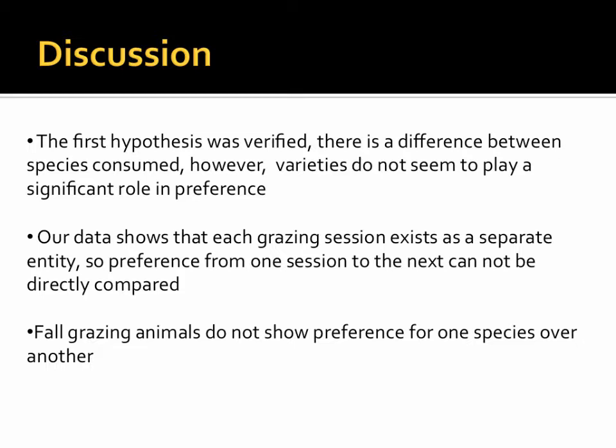And so far after the first year of data collection that I've done, our first hypothesis has so far been verified, that there does seem to be a difference in terms of their preferences by species. However, as I said, varieties don't seem to play any kind of significant role in my data.